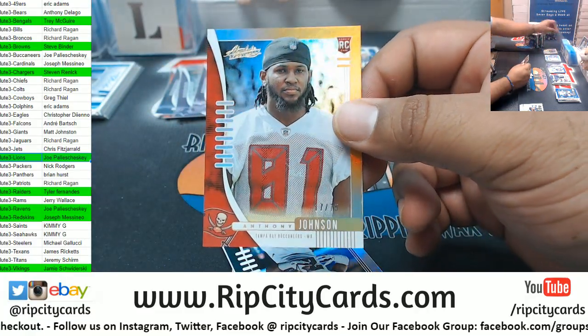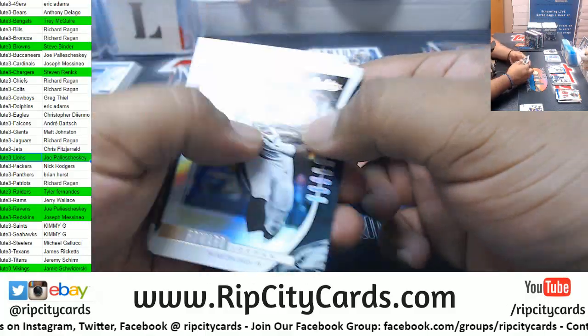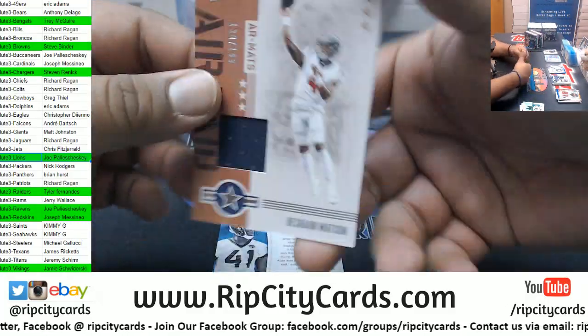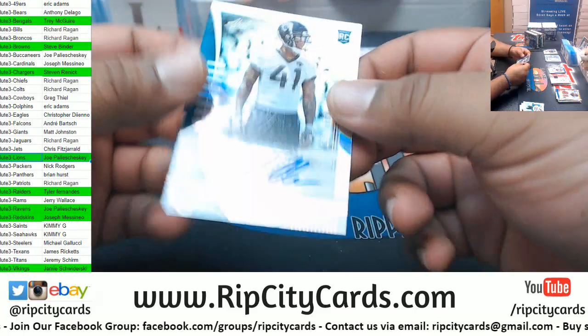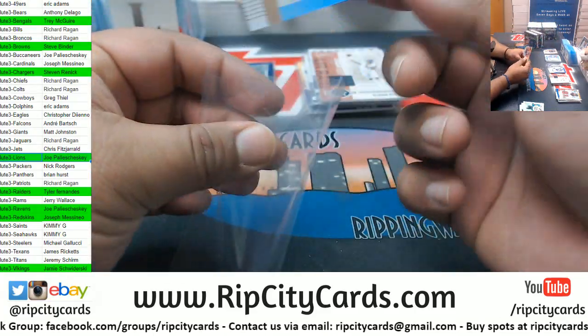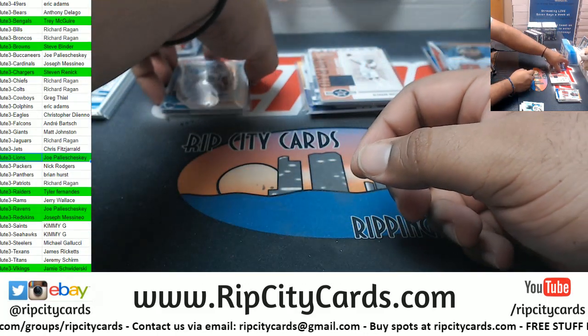Anthony Johnson, 75. Deshaun Watson, Texans relic to 199. This guy's a beast. Josh Allen to 100, Jaguars. Would not surprise me if he ends up winning Defensive Rookie of the Year. Guy's a monster.